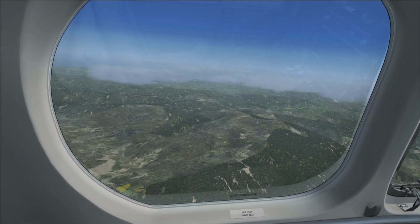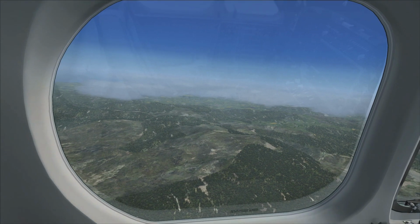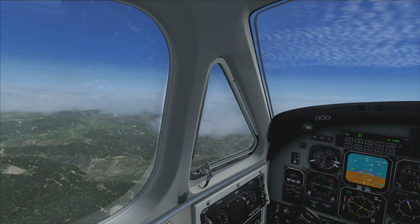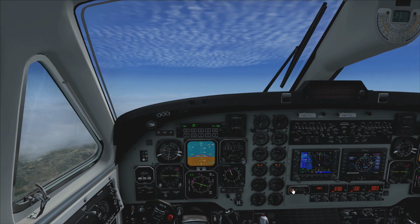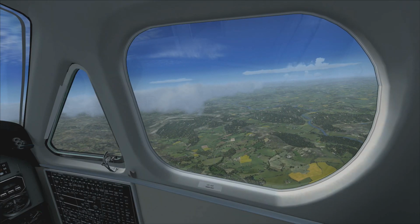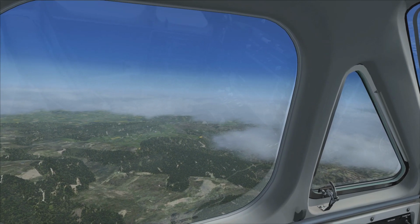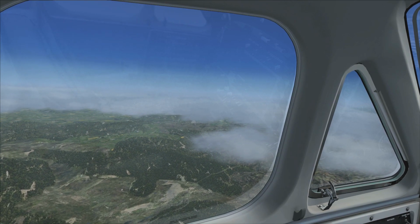City 1449er, turn right heading 040. Turn right heading 040, City 1449er. 500 to go. We are now at cruising altitude.